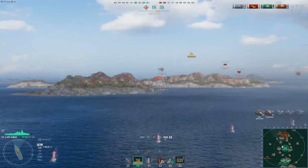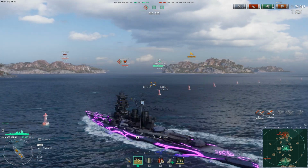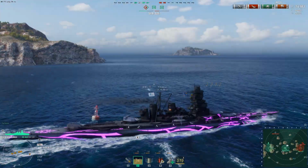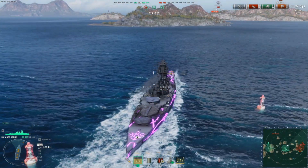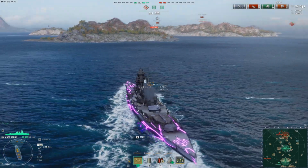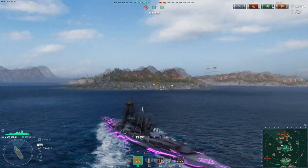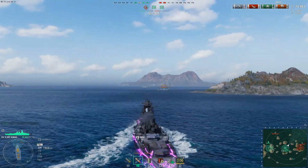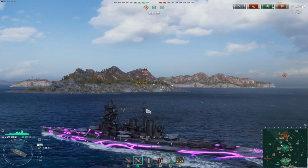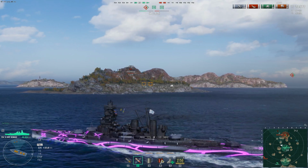The legacy of IJN Kongo is significant in naval history. She was the last major Japanese warship built abroad and represented a key transitional phase in Japanese naval development. From her inception as a battle cruiser to her transformation into a fast battleship, Kongo's history mirrors Japan's rise and fall as a naval power during the first half of the 20th century. Her service record, spanning both world wars, highlights the strategic and tactical shifts in naval warfare during this period.